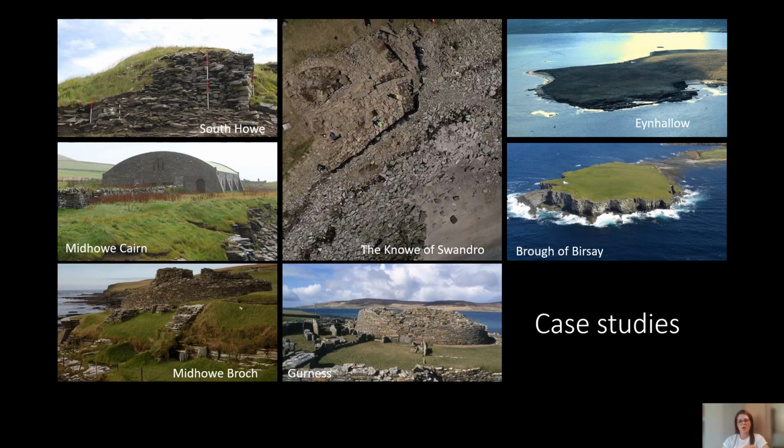As you can see, we've got the site top left, and then we've tried to make a barrier through excavation. So we go back each year. Obviously with COVID, this has not been able to happen for two years now. We try to excavate as much as we can before the sea takes it. And then we've got Gurness, which is a property in care again. Similar to Midhowe Broch and Cairn, it's having cliff face erosion at the bottom.